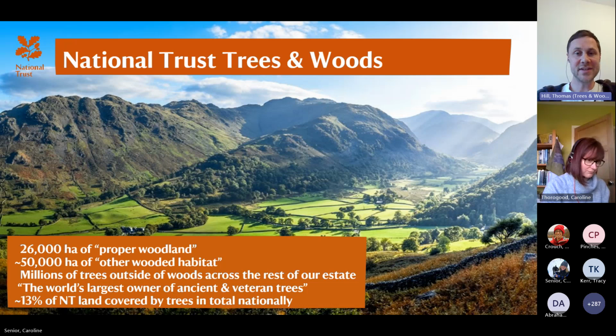So we're used to managing trees in all manner of contexts, and if you see the slide here, you can see some of those contexts. Both upland and lowland woodlands, I mentioned gardens, shores between farmland, every type of tree management. One of our challenges is making sure that we make high quality decisions wherever trees are perhaps in conflict or adding value to different habitats and other objectives, because I'm sure you know that the National Trust are trying to do all things for all people in terms of our cultural and natural heritage. There are a lot of different factors to consider and manage at the moment.